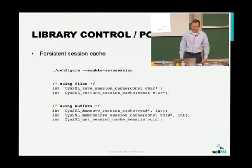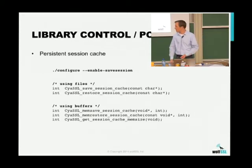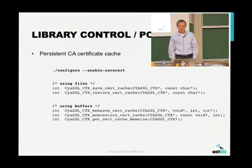A couple of things portability-wise. We added support for persistent session cache, so you can now persist the session cache to either a file or a buffer. Here you can see relevant functions for files and buffers, and you enable it with save session. And along the same lines, we added the ability to persist the CA certificate cache, again either to files or buffers.